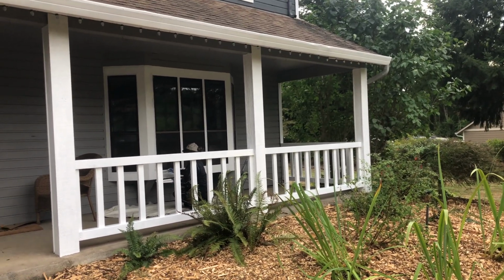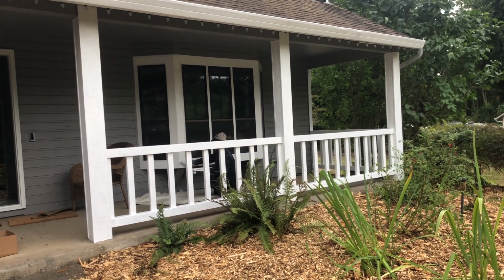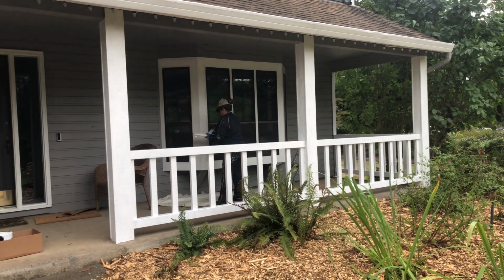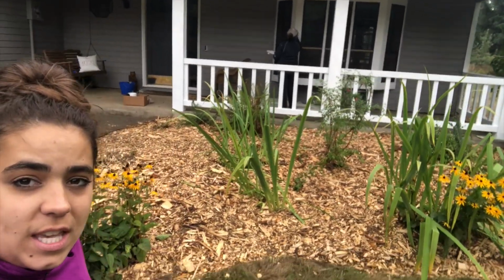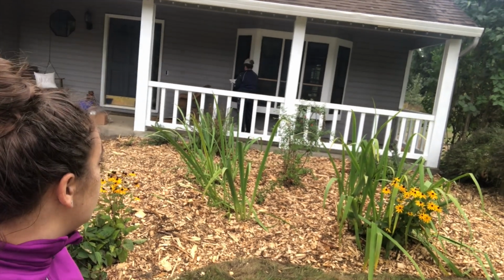For $60. For $60, she just said, because the paint and the roller added up to $60. So I'd say a pretty good investment for some nice curb appeal. We will need to do one more coat on the railings and the posts and things like that, but doesn't that just look so much better? I am absolutely loving it.